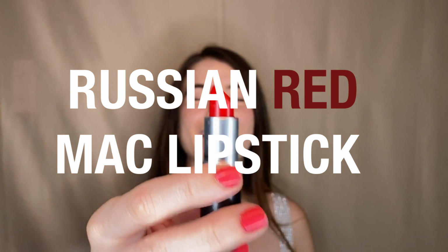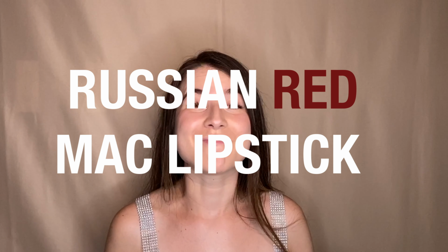Okay, so now moving on to the star of the show, my Russian Red MAC lipstick. I swear to you, this is a perfect shade of red. This looks good on absolutely every skin tone. Any woman that decides to wear this is going to look fabulous because it's not too bright, it's not too red, it's not too dark, it's just the shade it needs to be.